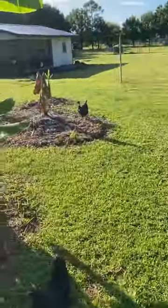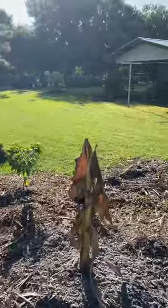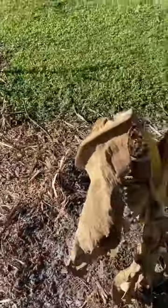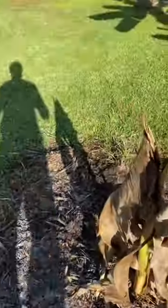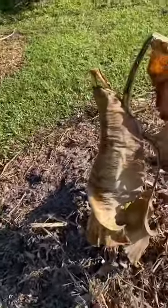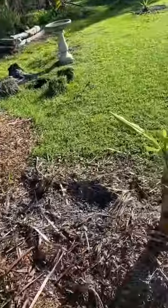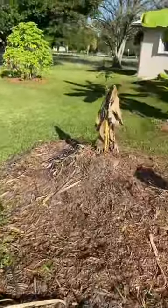And then this is what I'm talking about, how the hens are always undoing my work. This banana pup doesn't look like it's going to make it. You know, I mound up the earth. There's some chicken carcasses under here. Mound up the earth, put the banana on there, and they would just keep taking the mound down, and this banana pup kept falling over. This one, they messed with a little bit, but it actually looks like it's going to survive.